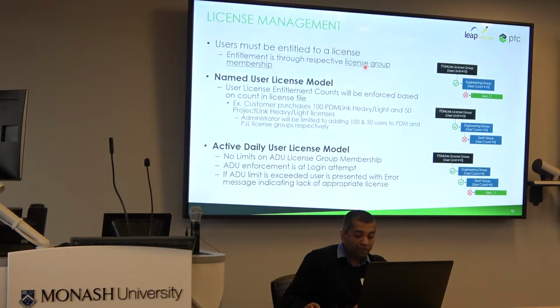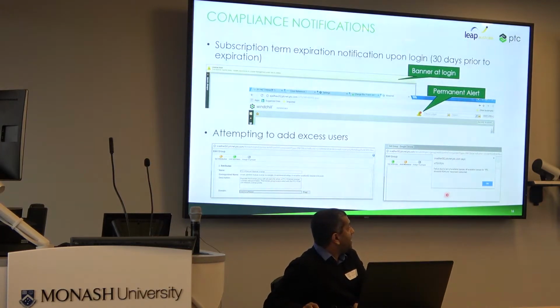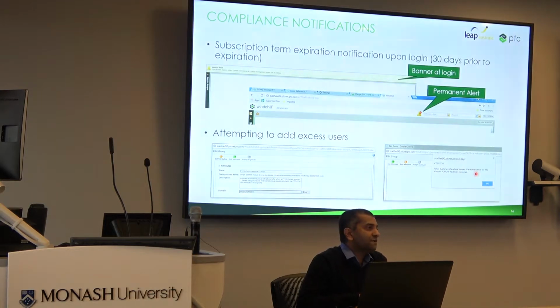On the next page, if an administrator is trying to add a new user and they don't have enough licenses, you will get an error saying you can't add one more member here because you need to actually add one more license. So it's become very easy for the administrator to make sure they are in compliance.